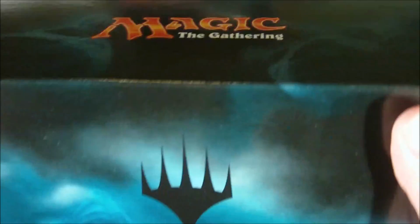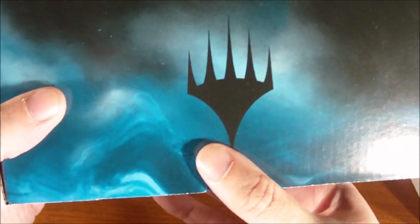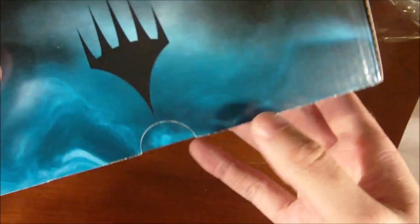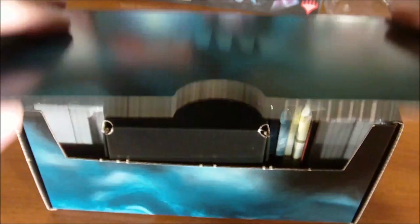And this is the box that we have underneath. So just kind of plain looking. It has, I guess, the set symbol, Magic the Gathering, and just kind of the smoke pattern. Nothing too fancy, but again, I do like the sleeve. I do keep the sleeve, so that'll be going back on. But let's open it up and see what's inside.